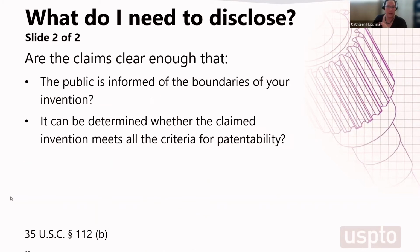So remember the claims I keep referring to? This is where we're getting to really the meaty part. You want to know if the claims are clear enough that the public is informed on the boundaries of an invention. They know what your invention is, what it would not be. It's basically so that the public knows whether or not they're infringing upon your invention. And can it be determined whether the claimed invention meets all the criteria of patentability?